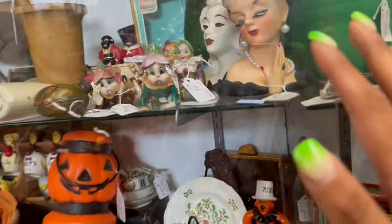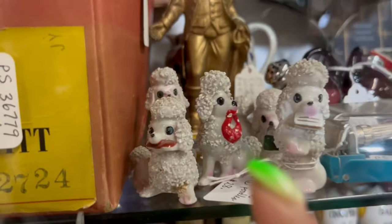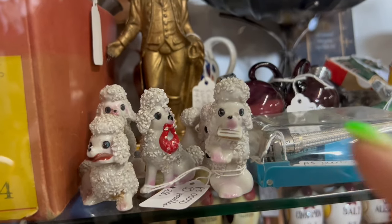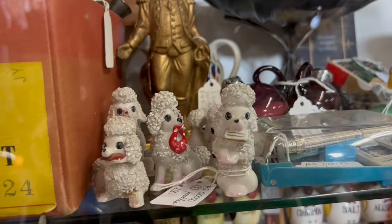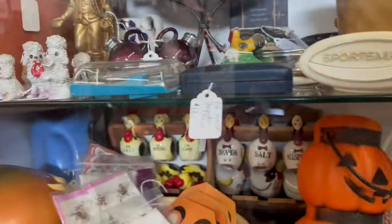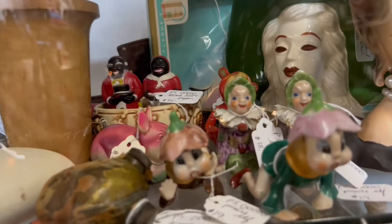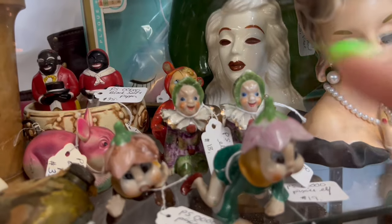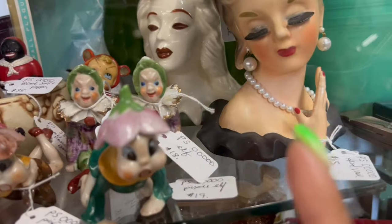So there's like a lot of little elves and stuff. Wait a minute. 5 poodles, 28. 10, 15, 20, 25. I think I'm gonna have to grab that. 5 for 28, that's not bad. The other thing that is interesting to me, oh my gosh, look at the Miller Studio Chakra Fish in the original thing. They have all these little elves is what I'm trying to get out.